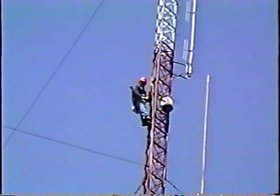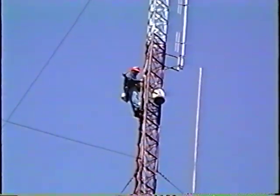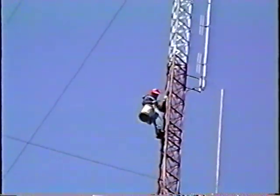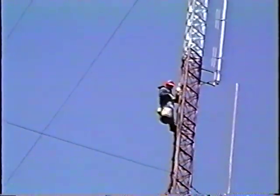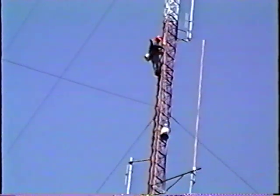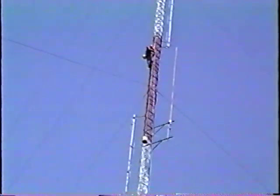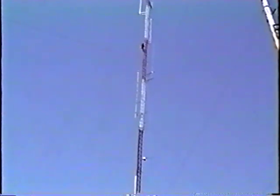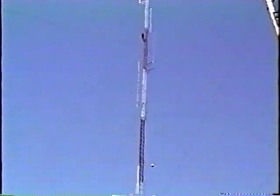And pretty soon he's going to ask us to send up some clamps in that bucket that you see in front of him on the other side of the tower. There it is. Bucket's coming down now, and he's going to have us put the bracketry and stuff in there that he can haul up to the top of the tower and affix the antennas.